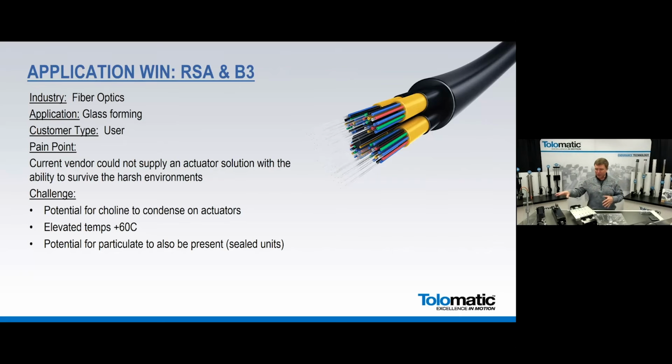But we had to look at every single piece of the product that was in there. I'm going to put this one up here. This is really what we're talking about for the most part, was a B3 product. And then they had the potential for particulate contamination as well, as they're putting fiber through this manufacturing process.